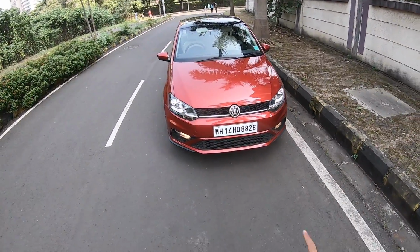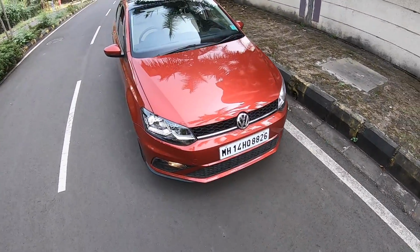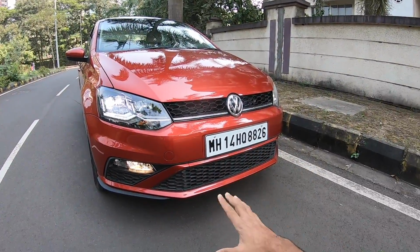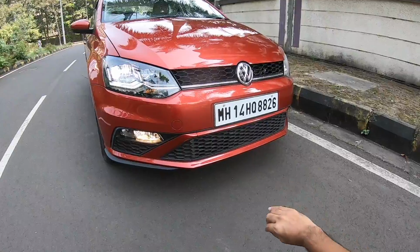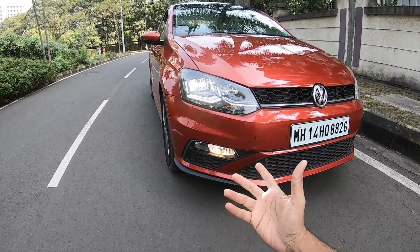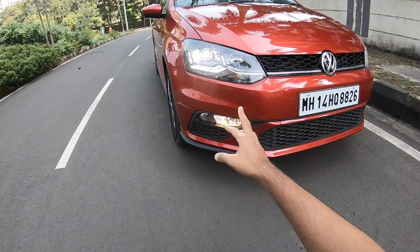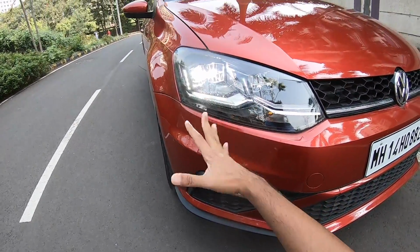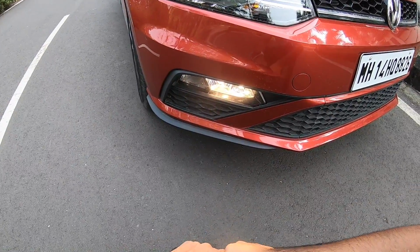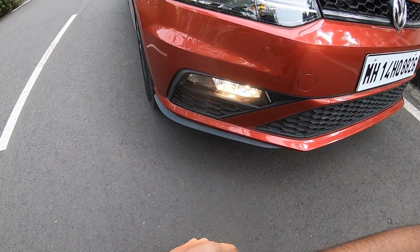Anyways, as you can see, the design is nice. It's inspired by the GTI, the now discontinued GTI. So you get a honeycomb grille at the front, a big VW logo, and the bumper also gets this sharp treatment. The lights get LEDs and of course the white treatment, and the LED DRL looks really very nice. Unfortunately, the fog light is a halogen. Meanwhile, you have also got a cornering light.